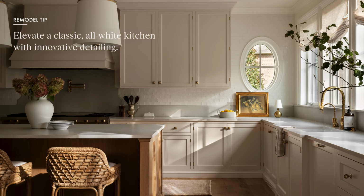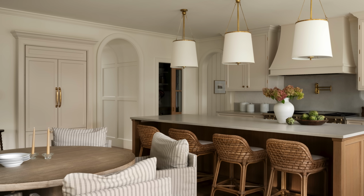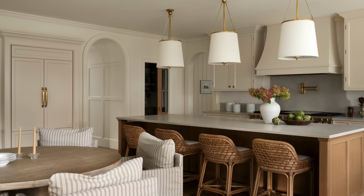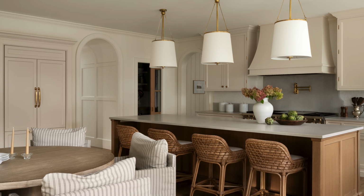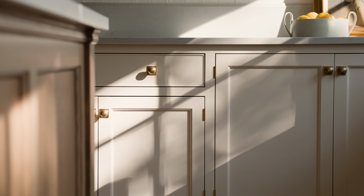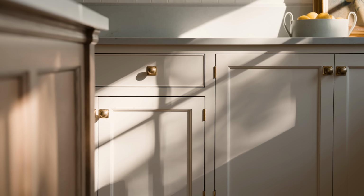And I think that if you're faced with that decision and you just really love that look, the key is detailing and being innovative and thoughtful to help it not feel like a generic white kitchen. First of all, we used a creamy white paint instead of a stark white paint to add softness and warmth, but it's all about what we did from there that took it to this place.